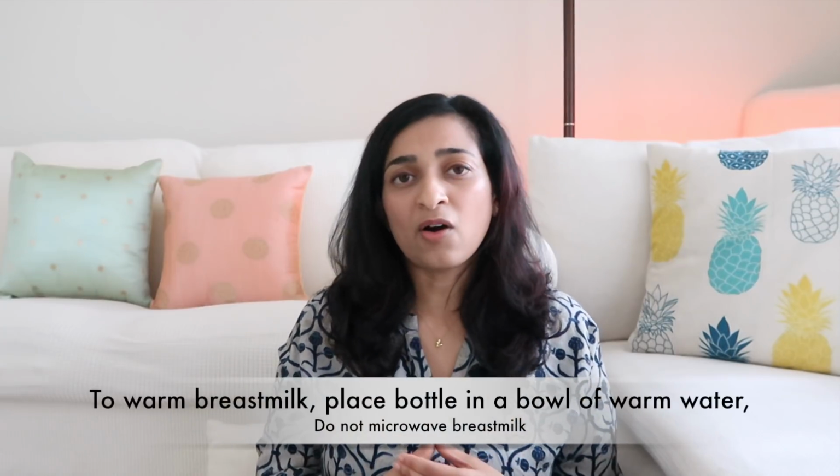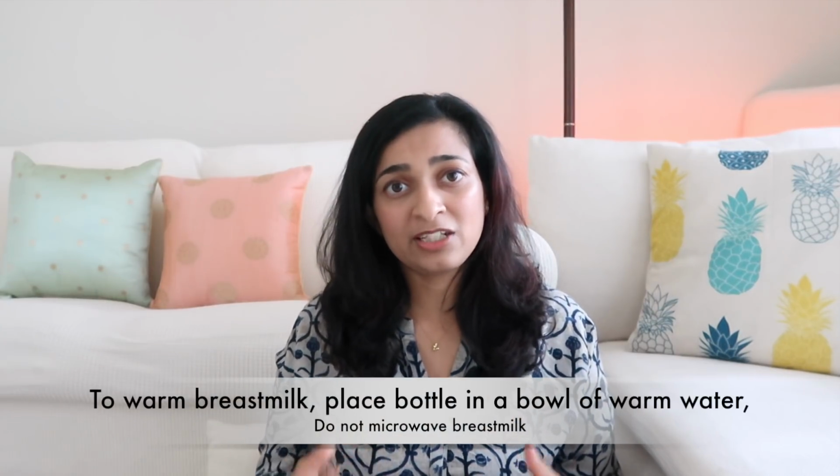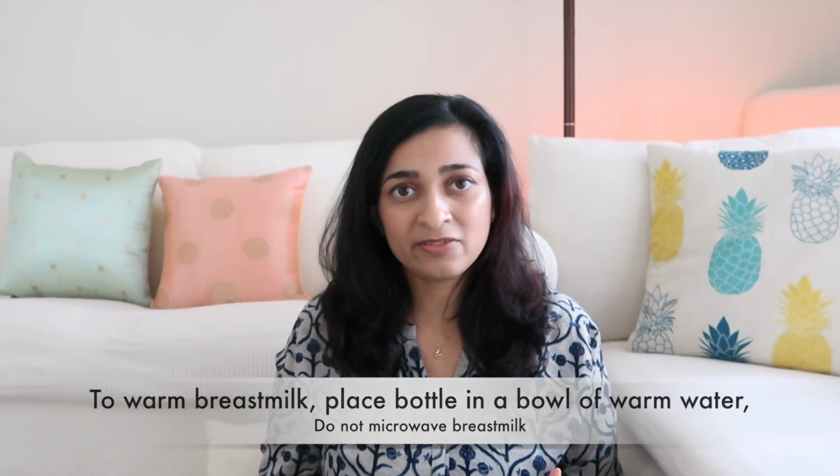When you need to use the milk from the refrigerator, all you need to do is put it at room temperature and it'll be ready in maybe an hour or so, depending on where you live. And then you can either warm it up or give it to your baby, however your baby likes to drink it. If you need to warm it up, you can run it under warm water, or you can use a bottle warmer if you need to do this frequently. Those are a handy investment.